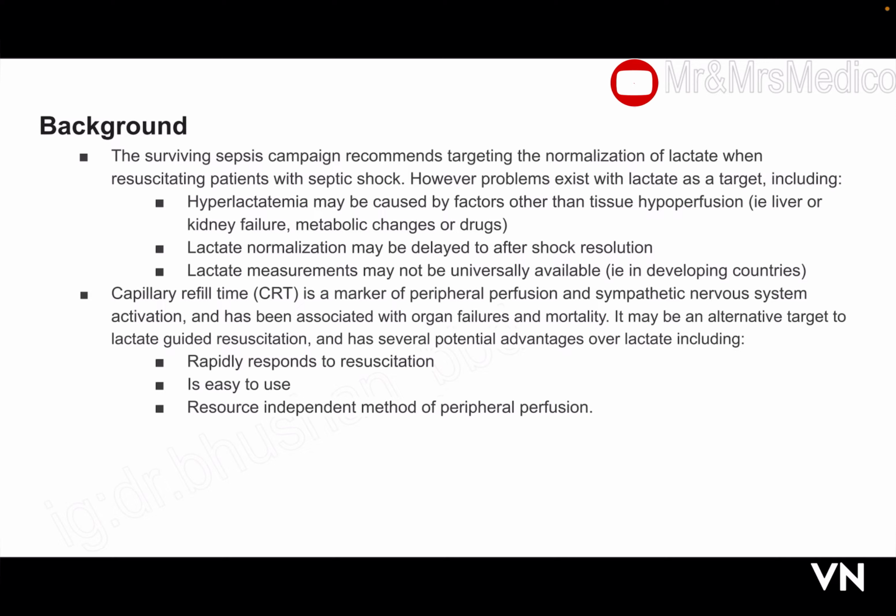Capillary refill time (CRT) is a marker of peripheral perfusion, and sympathetic nervous system activation has been associated with organ failure and mortality. It may be an alternative target to lactate guided resuscitation and has potential advantages over lactate, including a rapid response to resuscitation. It is an easy to use, resource independent method of assessing peripheral perfusion.